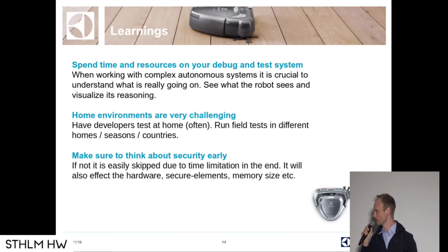The last point is about security. This is a connected device, and a lot of people are now doing connected devices. If you do it, remember to think about security early, because it will affect the whole system. It will affect the hardware, memory size, and whether you need a secure element. Remember to do it early and bring in good people who do reviews for you.